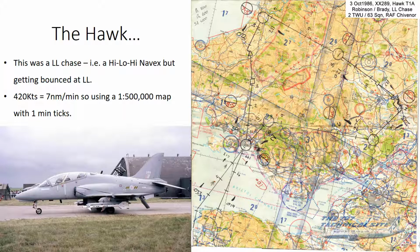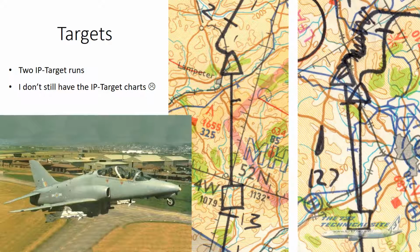Notice this particular NavX has got 2 IP to target runs. So there's 2 bingo fuels on it of 800 and 600 respectively. You can see in the top left corner, there are your 2 IP to target runs. Zoomed in on there. Unfortunately, I don't have the original 50,000 IP to target charts.